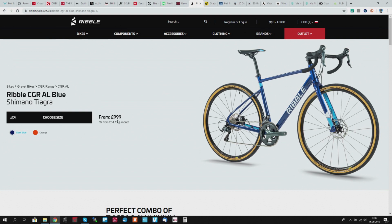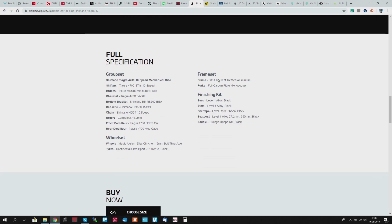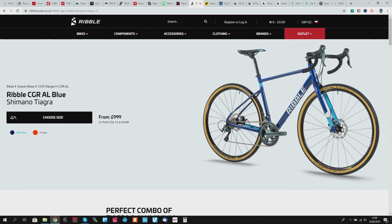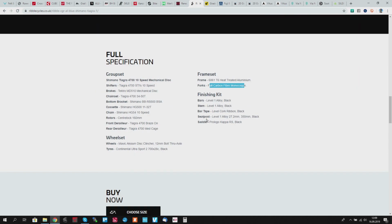This is 1,000 British pounds, or about $1,250. So this is more. And what you're getting here is the aluminum frame, full carbon fork. We don't have any mounts on the carbon here. That's a pity. I mean, you've got the mounts for the racks and fenders, but no lowrider mounts. You do have these two additional mounts for the bottle cage just beneath the main tube.